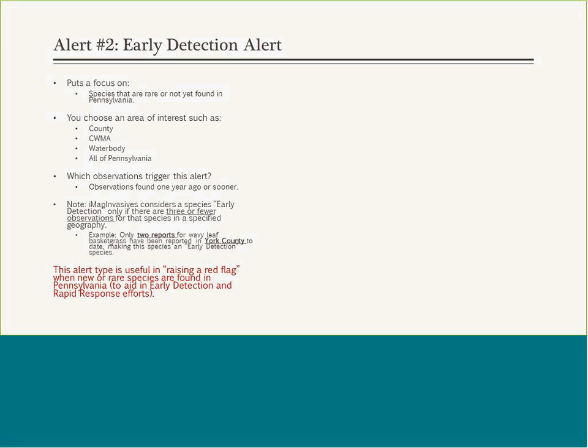So for example, only 2 reports for wavyleaf basketgrass have been reported in York County to date. So this means that this species is an early detection species because it has 3 or fewer reports and it's being found only in a certain geography, with essentially only 2 reports so far. Once that county has more than 3 reports, it's no longer going to be considered an early detection species. So ultimately, what this alert strives to do is to raise a red flag when a new or very invasive species is found in our state, which will ultimately help to aid in early detection and rapid response efforts.